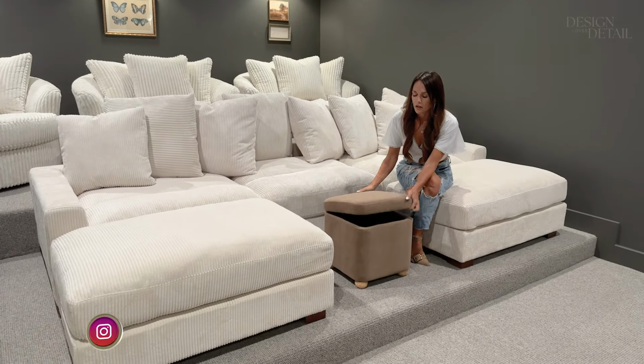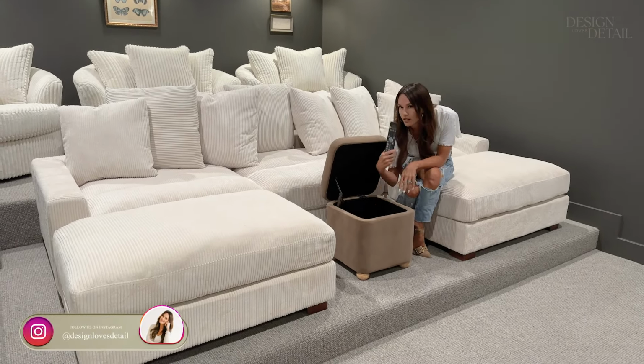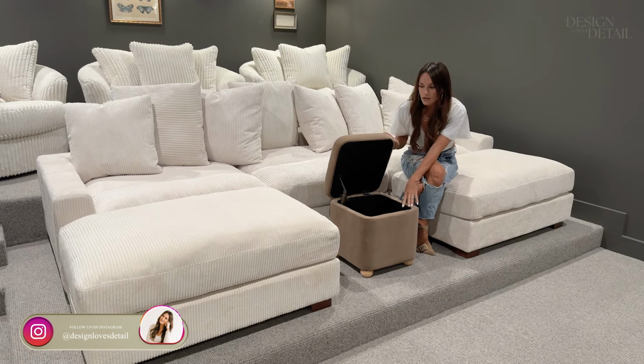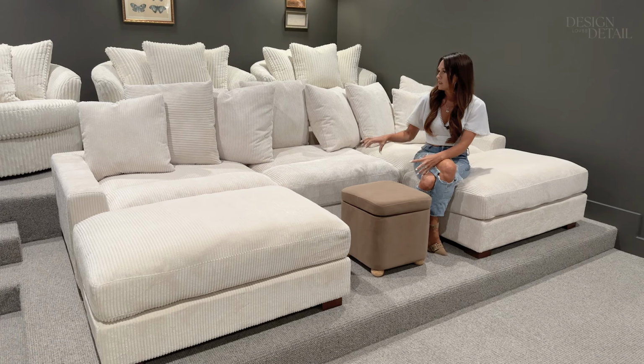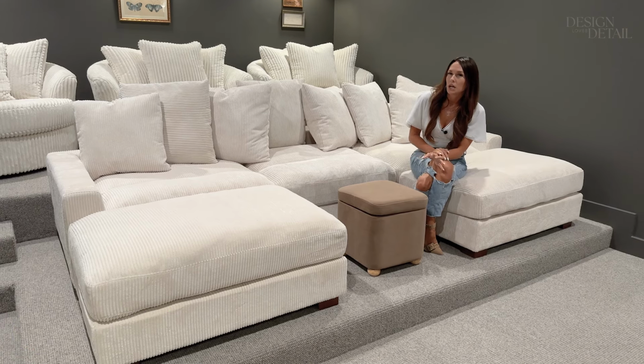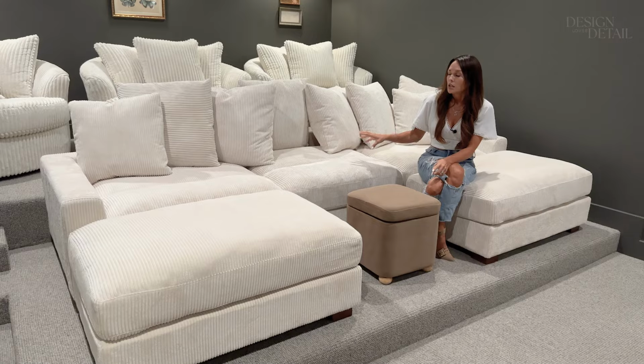We put this ottoman here because of remotes, so they don't get lost, and then it gives somebody in the middle a little footrest. But really, this sectional, if you want bang for your buck, is a really good one. Love the texture on it.